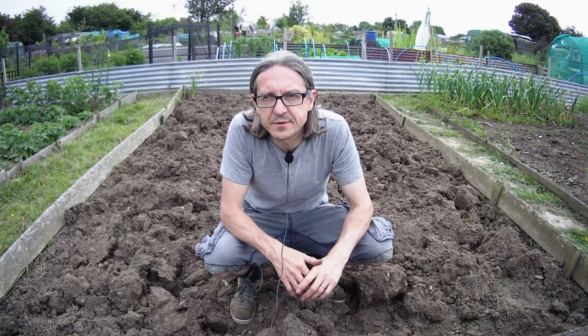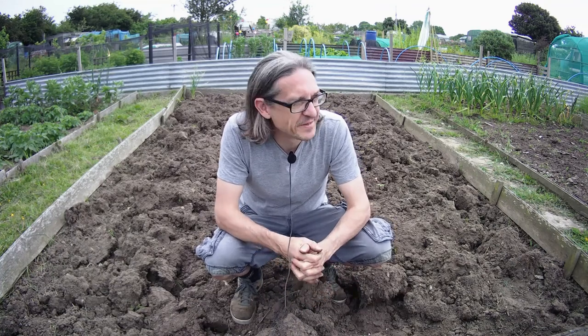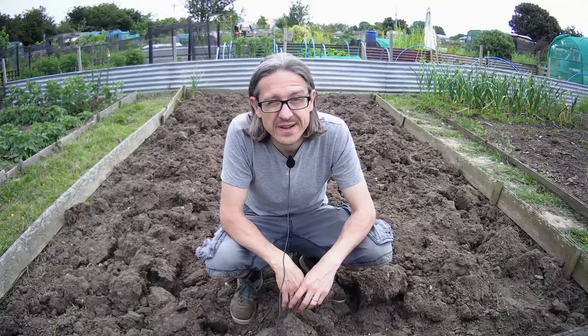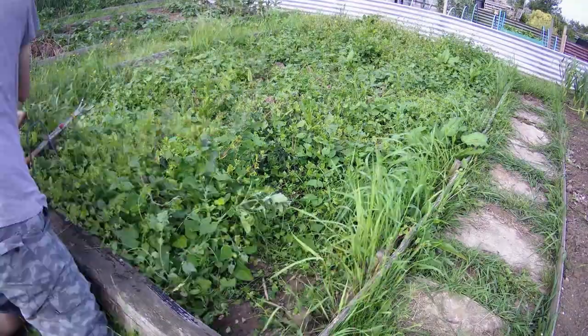This was one of the beds that was covered in weeds last week. I came down one night after work, just went for it. I was determined to clear this bed. I'm determined to get this bed cleared. See? Right, let's watch me do it.